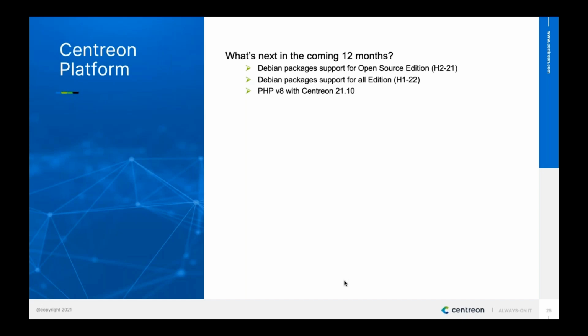Then for the future version of Centreon, the 21.10, we will move to PHP 8, because PHP 7.3 will be end of life at the end of this year. So we will move for the next version of Centreon to the next version of PHP. And we are rewriting the authentication system in Centreon to strengthen it and to better secure the platform. Okay, that's the end for me.